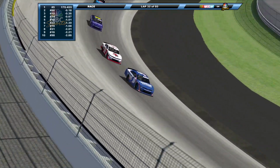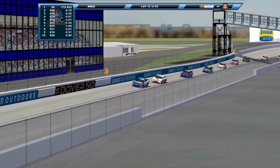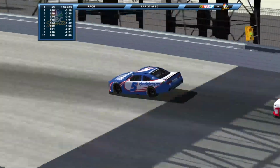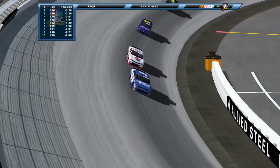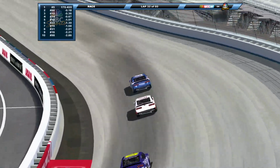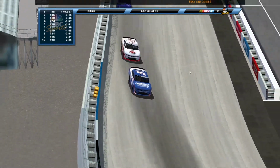As we return here to Dover Motor Speedway, again, the gap virtually stays unchanged up front. Scarbrough has lost a bit to Hunt's back bumper, but Hunt is trying to put pressure on the back bumper of Alvin Thompkins, but just can't seem to do so.